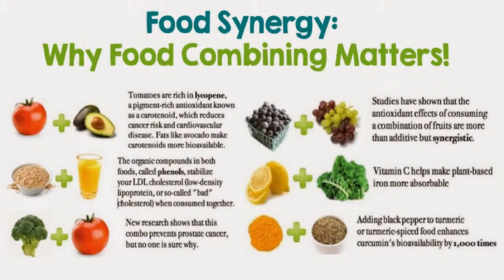Food synergy is when nutrients work together to create a greater health effect than what is expected out of just that one phytochemical or vitamin that's present there. And I know in this presentation we're highlighting specific foods, but I want to remind you that it's not just about one food, it's the overall pattern of food that we're eating that matters most.